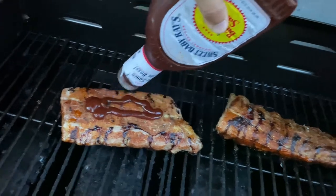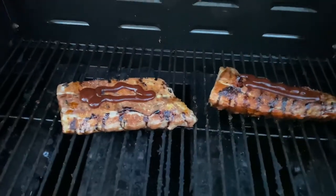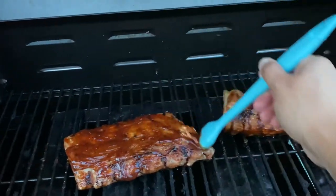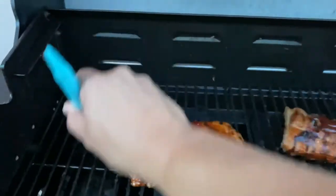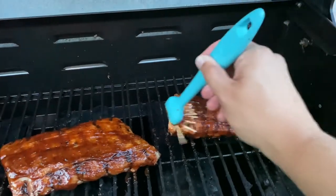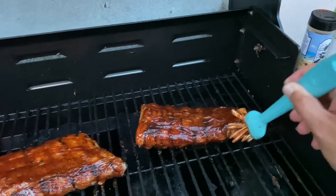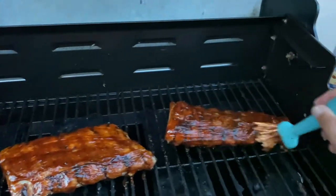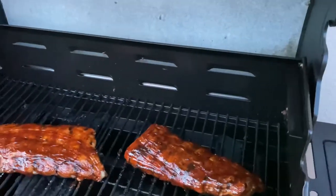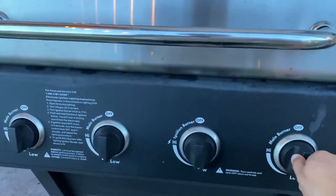Again, guys, remember, this only has some Everglades seasoning and some garlic salt. And then I like to add some barbecue sauce and turn up the heat, and it'll turn into a glaze. And it'll finish cooking it like that. Yeah, I like barbecue sauce, if you couldn't tell. Oh man, it's good stuff. All right. Close it back up. Probably turn up the heat now.